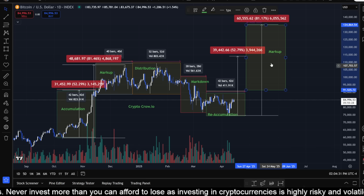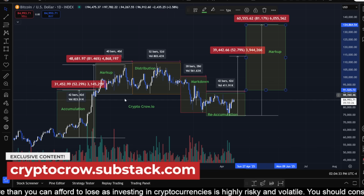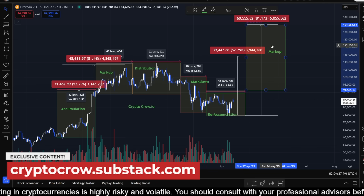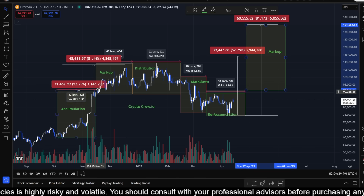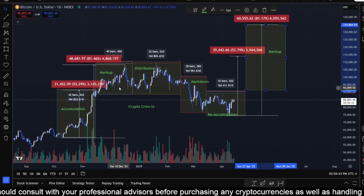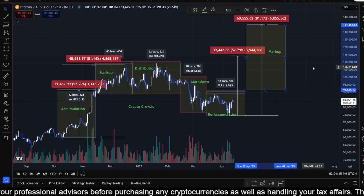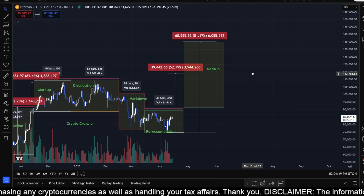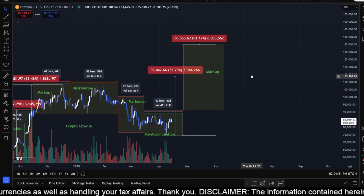That's what I see happening. And this is just if these two matched. This is just if this reaccumulation and markup pattern basically matched what happened starting in October of 2024. But that gets us to about June. I don't necessarily believe we're going to peak until somewhere around October.